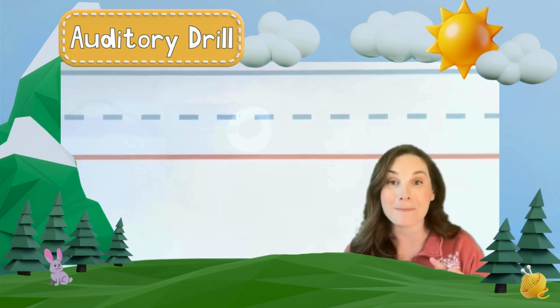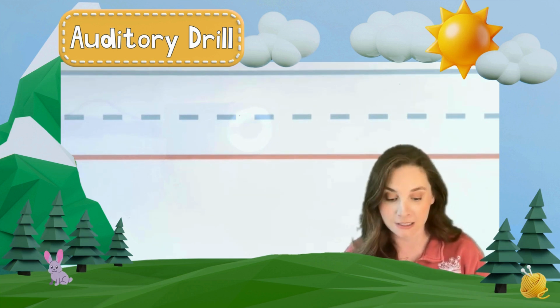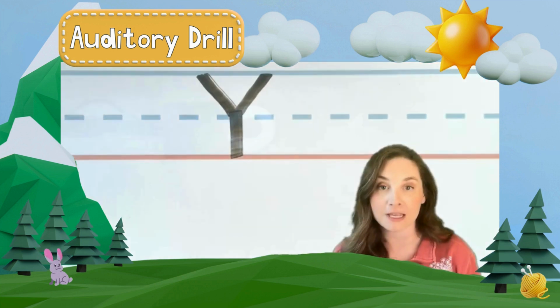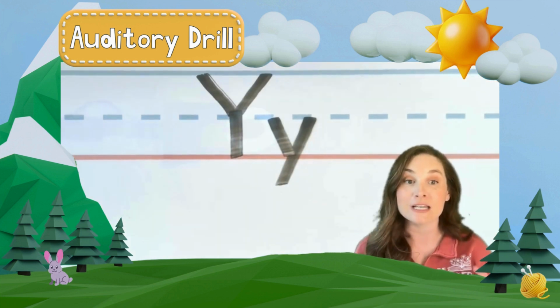Please write the letter that makes the sound Y. The letter Y makes the Y sound. We can write an uppercase Y and a lowercase y. The letter Y makes the sound Y.